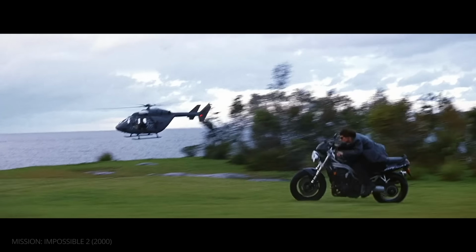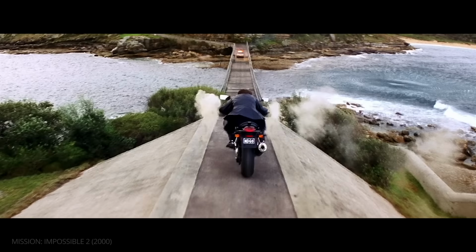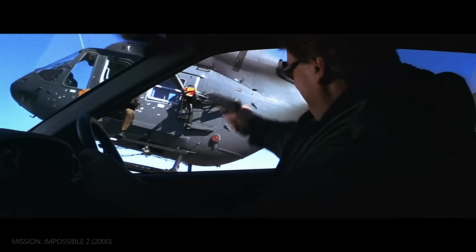Tracking shots don't have to be so lengthy. In Mission Impossible 2, John Woo opts for tracking shots that whiz by in the blink of an eye. The speed of the camera moves, combined with their brevity, creates an explosive energy throughout the scene.